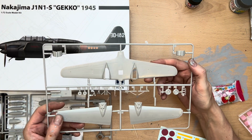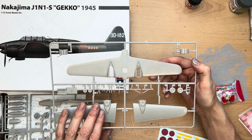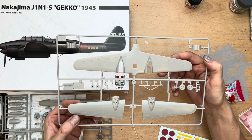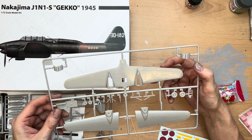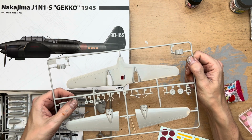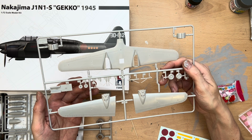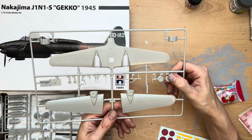The second sprue is the bottom and lower wing section. Again, we have no rivets, but we have plenty of panel lines. Our ailerons or flaps or whatever you want to call them, they're actually fixed, so we can't do any variation of their position. That's a little bit of a shame, but never mind. Here we have our cockpit floor by the look of it. There's no real detail on that either. Tail wheel here. There is our undercarriage struts, and here are our wheels.